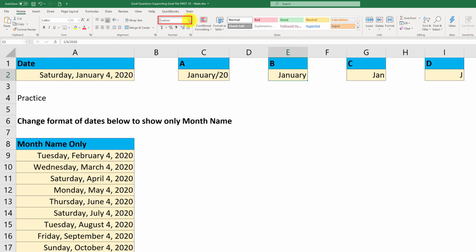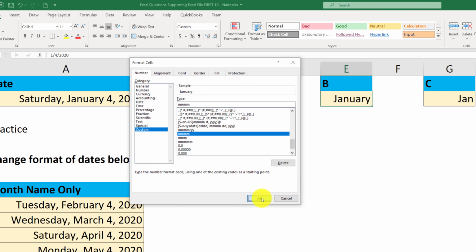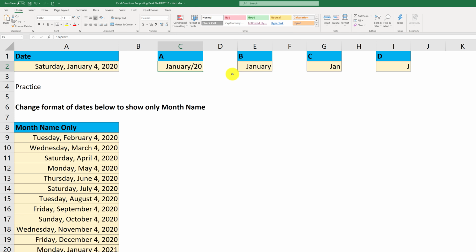If you use 3Ms, for example, you will only get 3 letters of the month. And if it's 5Ms, you will only get J. So the key is to know the correct answer here. If we click OK, you see the other choices. A, for example, would lead us to this type of answer. B is the correct choice. C is 3 letters, and D would be just 1 letter, J, for the month of January.